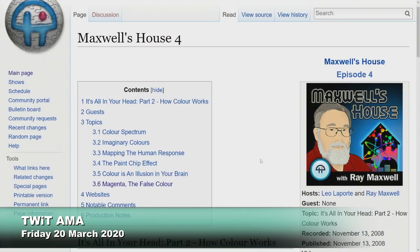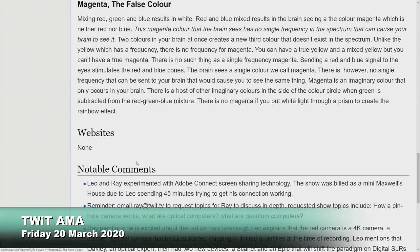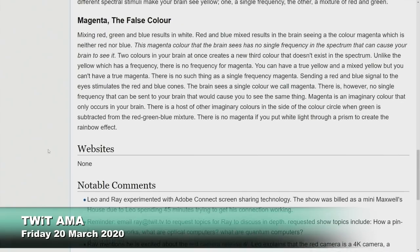I miss them all. You know that. Yeah. Becky Worley. All right. Oh man, that show was so much fun. Okay. John says he has something from Maxwell's House, episode 4. It's all in your head how color works. Magenta, the false color. Yeah.